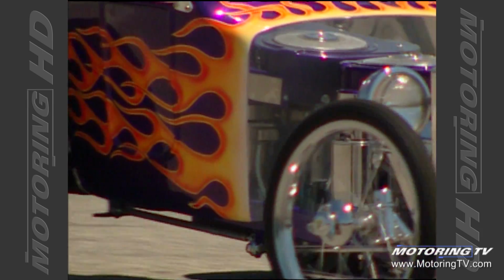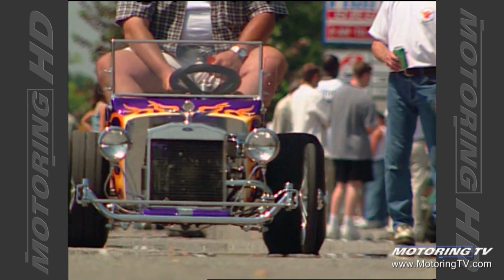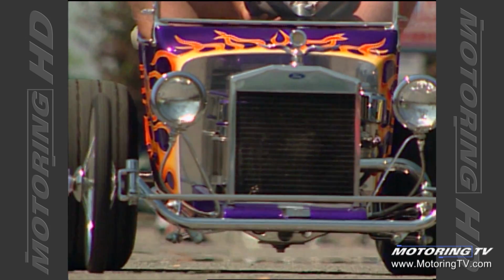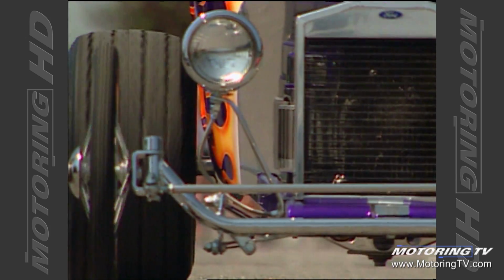Nobody, as far as I know, has ever done one this size. You see a lot of double takes. They look and then they look again, and it's basically just like a full-size car except half the size.